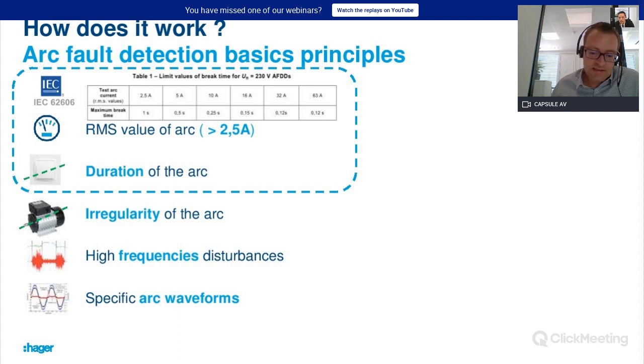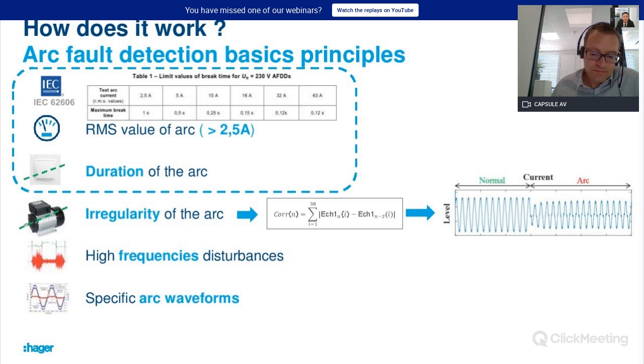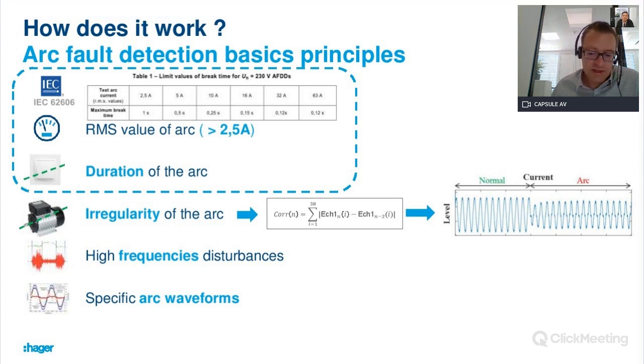The three other characteristics are not coming from the product standard, but they have been chosen by Hager as a result of scientific studies and also experiments. First, the irregularity of the arc. This is typical of an arc fault because the arc is generated in an uncontrolled environment and it will burn surrounding materials and modify itself every half cycle. This characteristic will be analyzed using correlation, which is a very good indicator of the randomness of the signal.